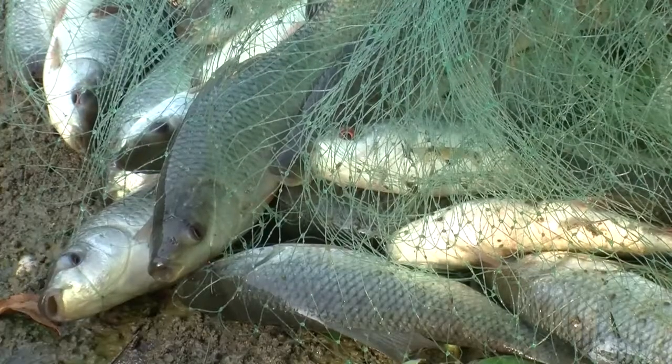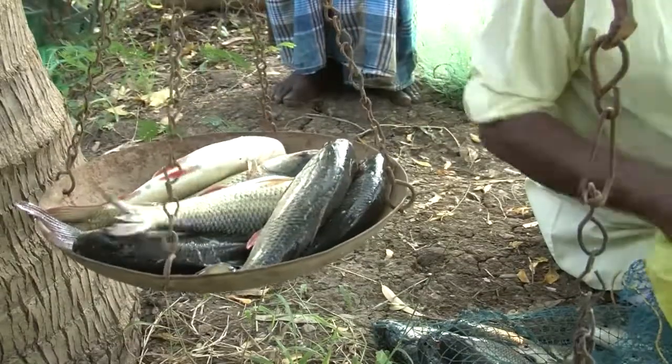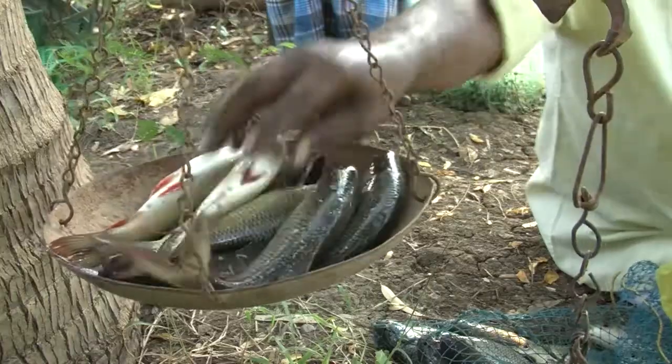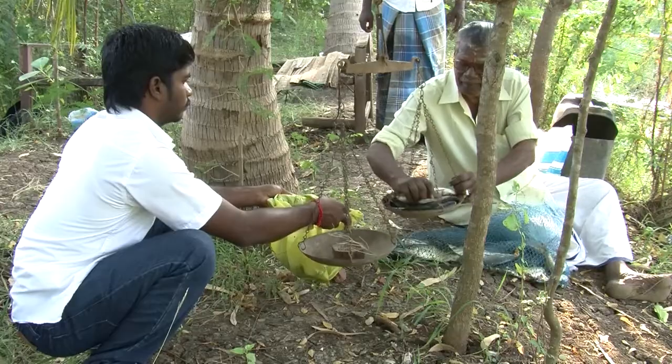Fish like it very much. They eat more and grow faster. The fish look good and have a nice color. So, buyers prefer buying my fish.